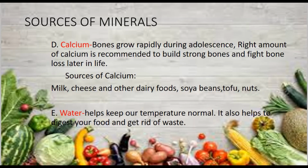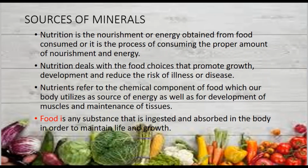And then we have water, the most important. Of course, this helps keep our temperature normal, and this also helps to digest your food and get rid of waste. So, remember that nutrition is the nourishment or energy obtained from food consumed, or the process of consuming the proper amount of nourishment and energy. This deals with the food choices that promote growth, development, and reduce the risk of illness or diseases. Nutrients refer to the chemical components of food which our body utilizes as a source of energy as well as for the development of muscles and maintenance of tissues.